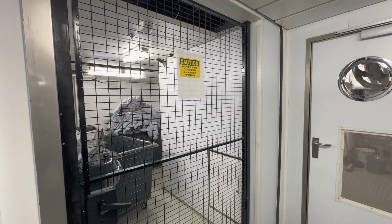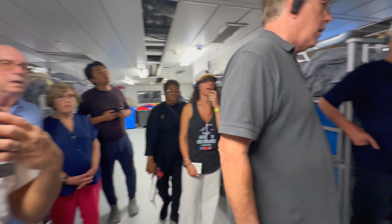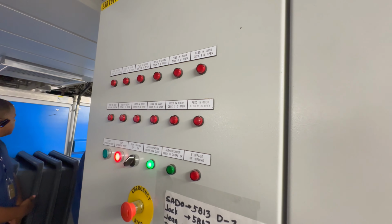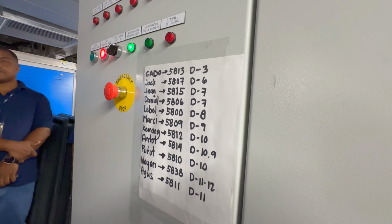I have a monitor here. For example, this is my monitor here. They have one for each deck. For example, when they open deck 6, it will show a red light. Then after that, they can drop only one at a time for safety purposes.